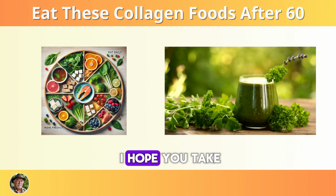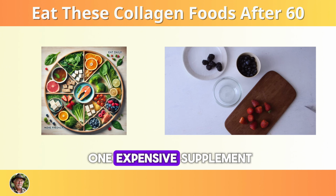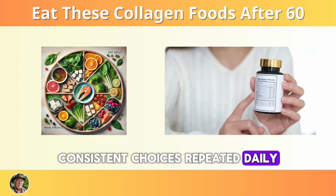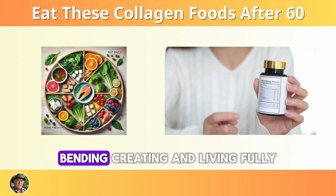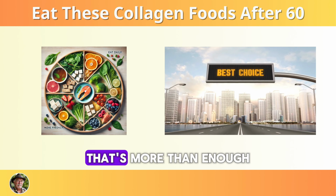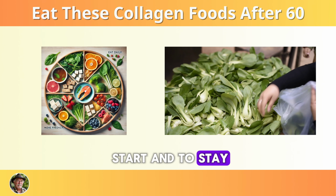If there's one thing I hope you take away from this, it's that collagen health isn't about one expensive supplement or quick fix. It's about small, consistent choices, repeated daily, that give your body what it needs to keep moving, bending, creating, and living fully. Maybe you'll start with just one of these foods. That's more than enough. The key is to start and to stay with it.